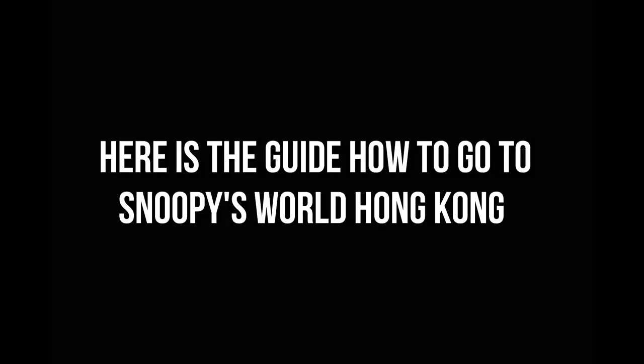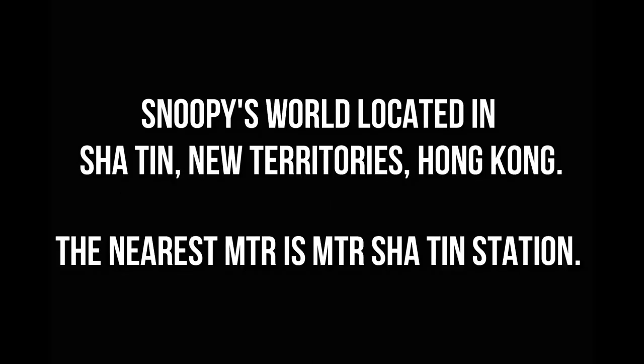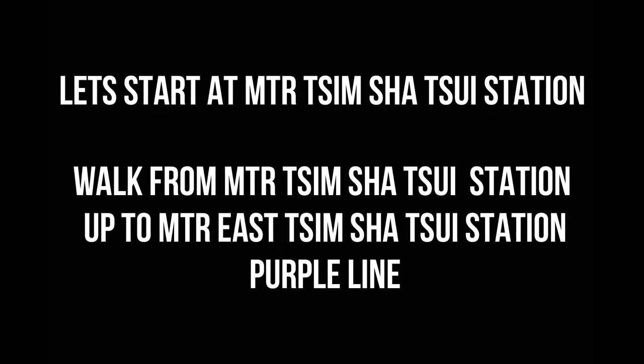Here is the guide how to go to Snoopy's World, Hong Kong. Snoopy's World is located in Sha Tin, New Territories, Hong Kong. The nearest MTR is MTR Sha Tin Station. Let's start at MTR Tsim Sha Tsui Station.